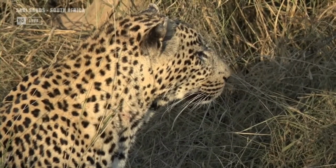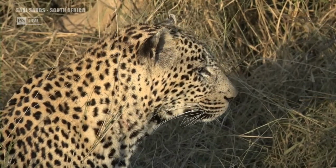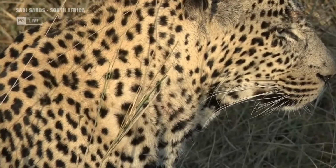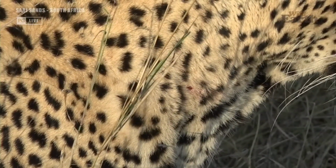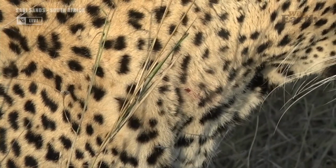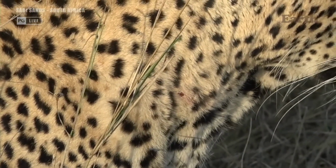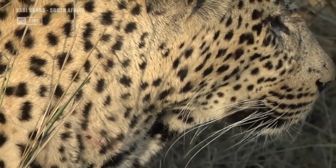Now, I was saying that there's a bit of blood on his neck. If you look on the bottom right of his neck, where his neck joins his shoulder, you'll notice that there's a little blood patch there. They often get that if they've nicked a tick off. The tick can sometimes leave a bit of blood coming through. It's nothing to worry about. He'll be absolutely fine. But I think he's just had a little bit of bleeding around there.